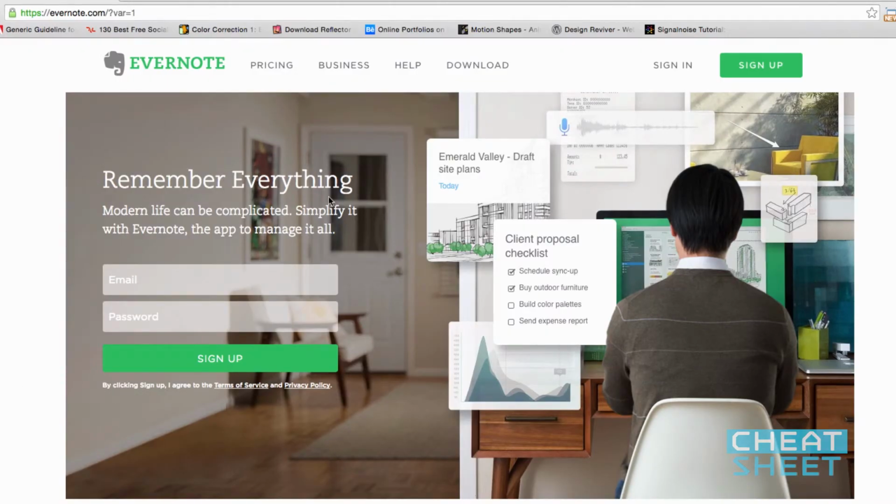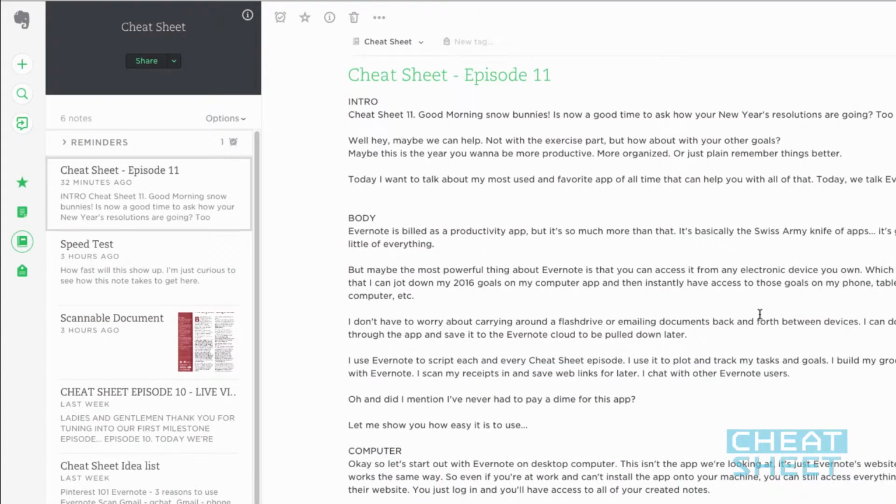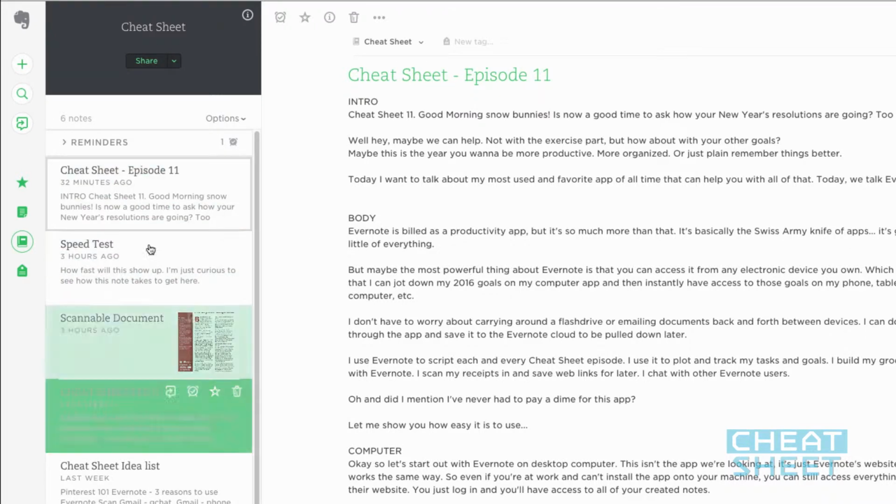Okay, let's start out with Evernote on the desktop computer. This isn't the app we're looking at, it's just Evernote's website, which works the same way. So even if you're at work and can't install the app on your machine, you can still access everything via their website. You just log in and you'll have access to all of your created notes. I have my cheat sheet notebook open here. What you're looking at over on this side is my script for this episode. Over on the left here, all of the notes I have saved in this particular notebook that have to do with cheat sheet. Think of it in the traditional computer folder sense, where the notebook is the parent folder and all the files here are contained inside that folder.